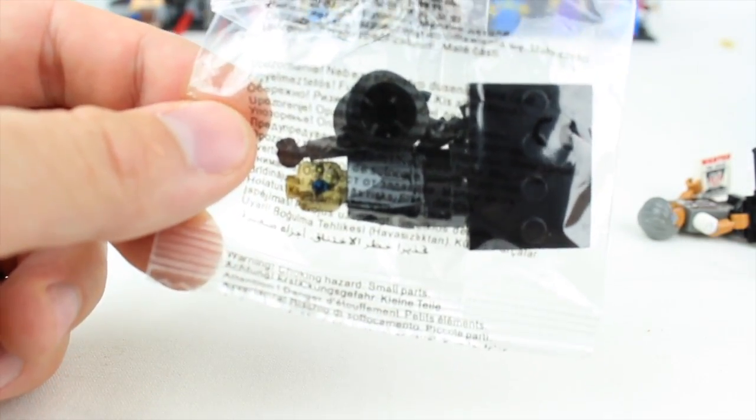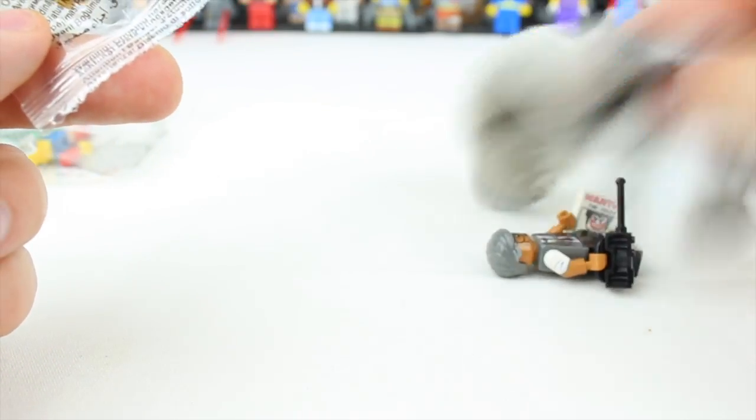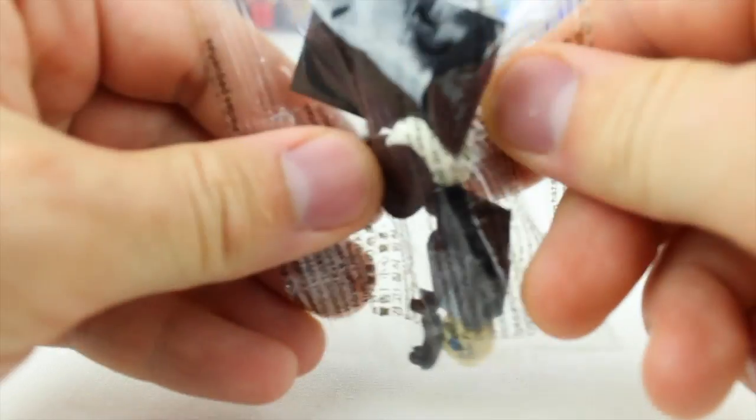What they did is they took the LEGO Batman movie figures, switched up the paint schemes, changed up the... Why is there a dirty kid sock right here? So let's kick this thing off with the Penguin.